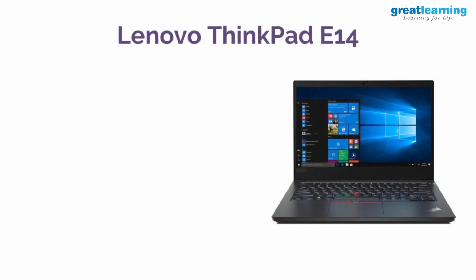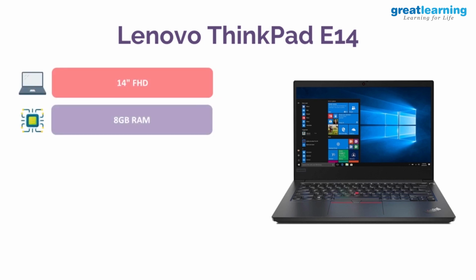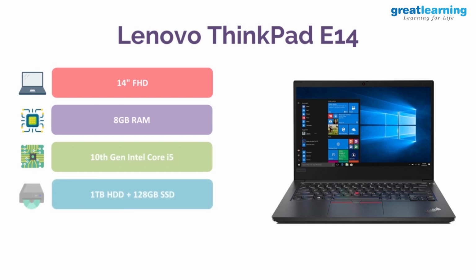Then we have Lenovo ThinkPad E14. Now this is one of those laptops that don't look very good but still have a lot of specifications that you want to use in your laptop. So it has 14 inches of Full HD screen, 8 GBs of RAM, a 10th gen Intel Core i5, 1 TB of hard drive, and 128 GBs of SSD, and 59,000 rupees is its cost. So you can see for a 60,000 rupee package, you're getting a lot of different things in it. It doesn't look that good, but it's very utilitarian, right? You can use it for a lot of your purposes.